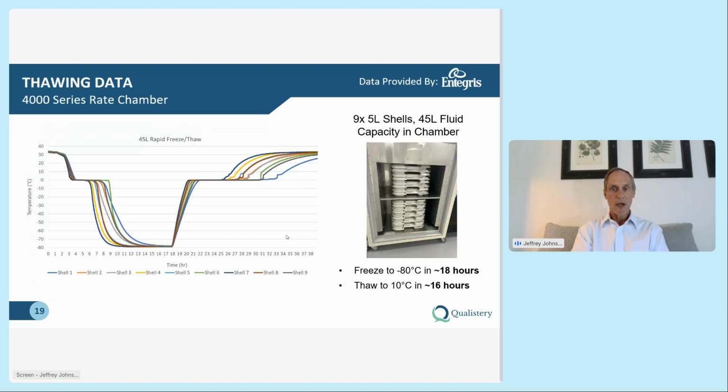So if we look at the freeze-thaw cycle, here we have data from 9 5-liter shells put into the FARRAR. These shells, again, were provided by Integris. They're the blast freezer shells designed with slots to allow airflow in a blast freezer. And again, this data shows it starting at a very warm temperature, so it was water. They started it at the end of the last thaw cycle. Typically, you would start around 2 to 8, right? You'd put it in the refrigerator or ambient, so that would knock a couple hours off the data shown here.